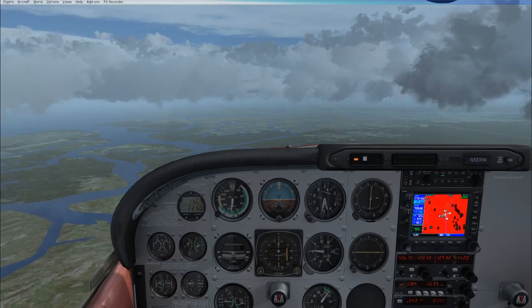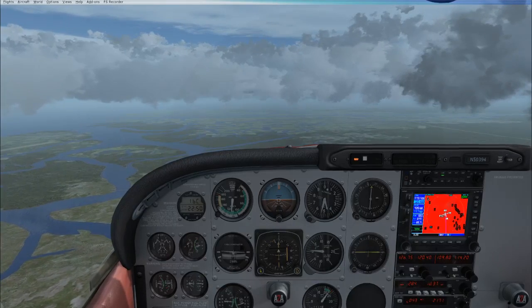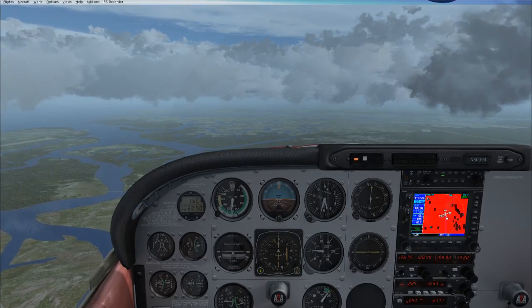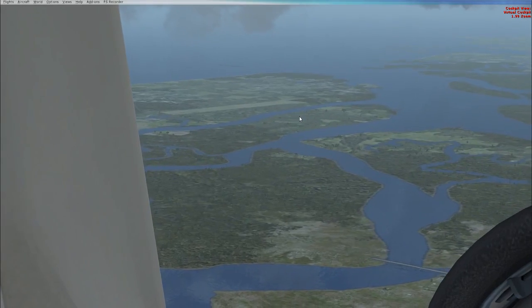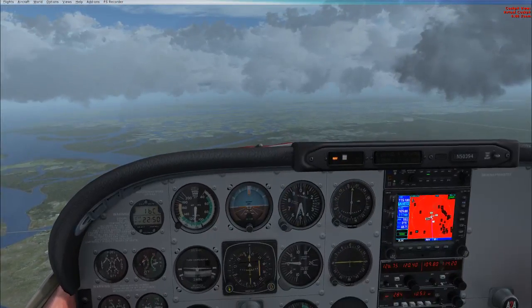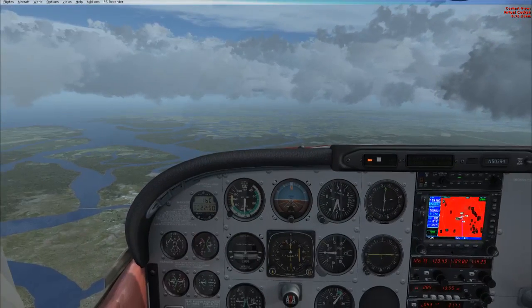Is that a ship or a small island? It might be just a sandbar. That's got to be a sandbar. That's way too big to be a ship. Yeah, that's a sandbar. Alrighty, how are we going to do this? I don't know if I can get around these.